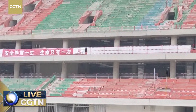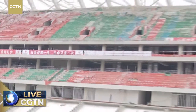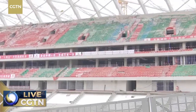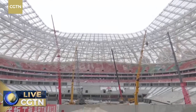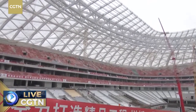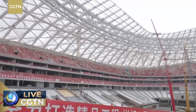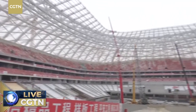68,000. And another one is the seating bowl is shaped like a bowl. This shape will provide a more passionate and better environment for the fans to watch the games. That's like keeping the atmosphere within, right? So you get that echo when people start chanting and cheering noise. Exactly.